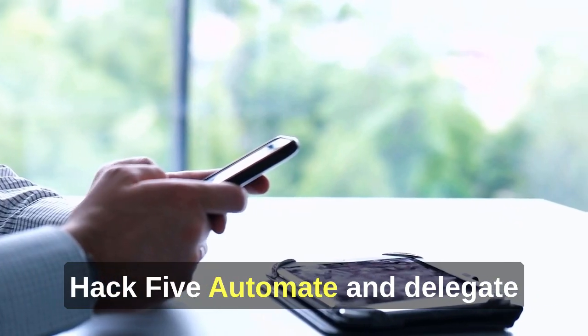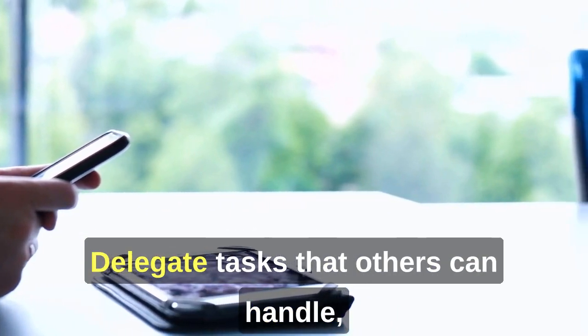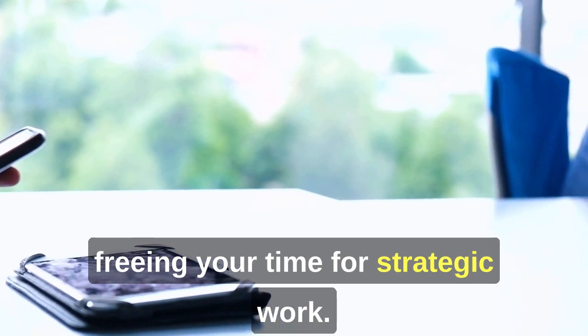Hack 5. Automate and delegate. Streamline routine tasks through automation. Delegate tasks that others can handle, freeing your time for strategic work.